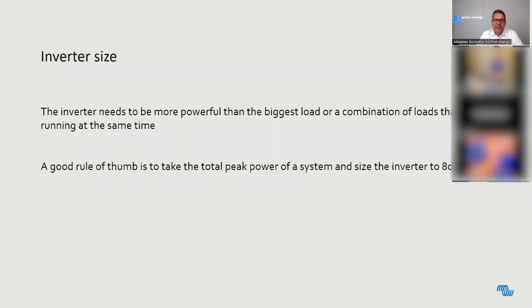The inverter size, and that's really important, has to be more powerful than the biggest load or the combination of loads running at the same time. Because the inverter system is always number one in the hybrid system, because if that one is not able to supply the load, then the whole system will fail to supply that load. A good rule of thumb is to take the peak power of a system and take about 80% of that as a worst case scenario with a safety margin, because you can overload an inverter a little bit. So if you have this rule of thumb, then basically you get the right inverter power.